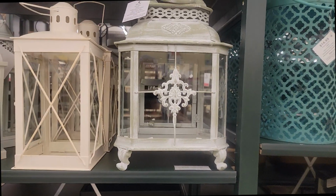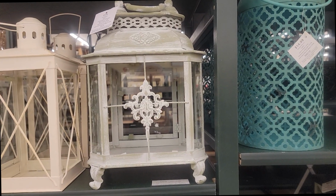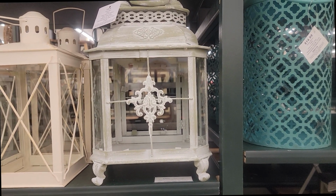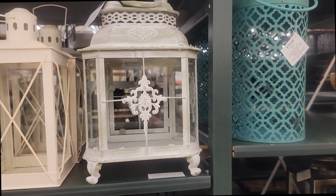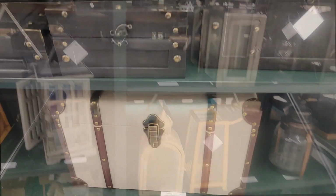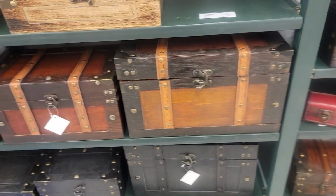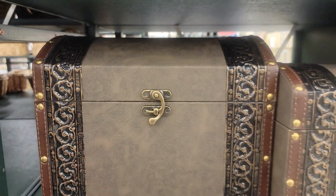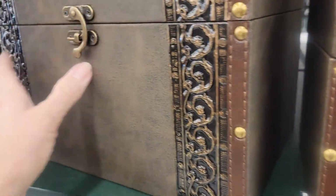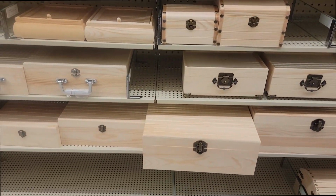Alright, you guys, I purchased this one. I have it at home. I'm not sure what I'm going to do with it yet, but it's probably going to be Christmas themed. And it was $30, so I paid $15 for it. I have been having an obsession with little boxes and cases. So I checked out all the ones that they had. They were half price. So you're looking at $15 to $28 at the half price, depending on the size. And also, I like the wooden ones. I'd like to just put some decoupage paper on.